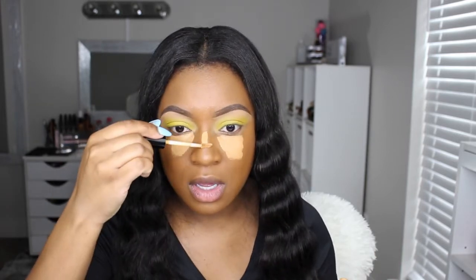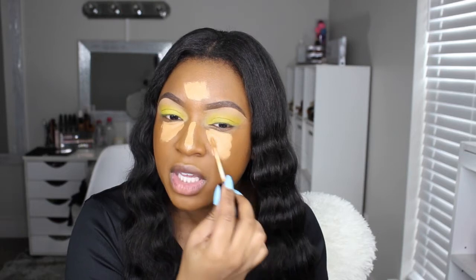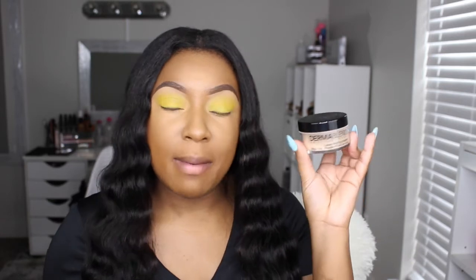I only did one layer of foundation because I really want the focus to be on the color in this makeup look, and not necessarily the face. I mean, I want the foundation, everything to look nice and beautiful too, as always, but I really want the focus to be the color in this makeup look. And to set the under eyes and my forehead, I'm going to be using this Derma Blend powder, and this one's in the shade Cool Beige.